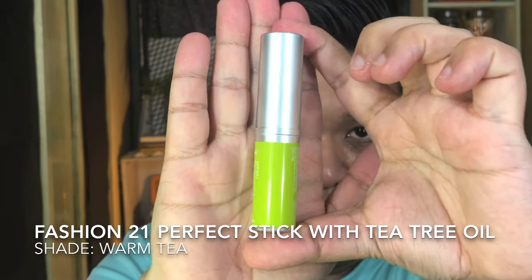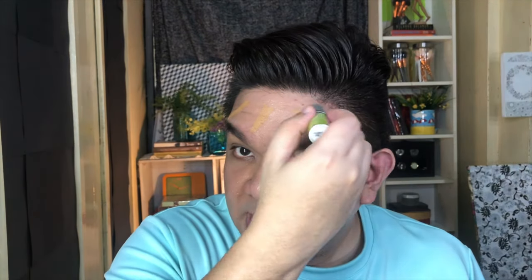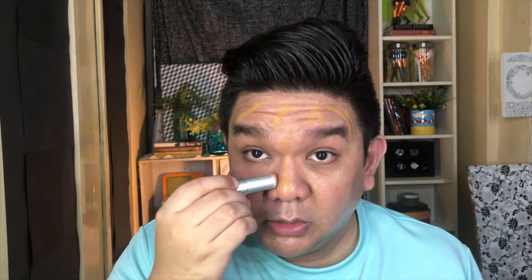I really like this one from Fashion 21. Perfect stick with tea tree oil. So, nagamit ko na to before and yung tea tree oil niya talaga nakakatulong na makontrol ng konti yung oil. Although, I have to warn you na kahit anong gawin mo, if you're going to use cream foundations, stick foundations, kahit anong gawin mo, lagi siyang magiging oily. Kasi I think properties talaga ng cream is mag-do up.